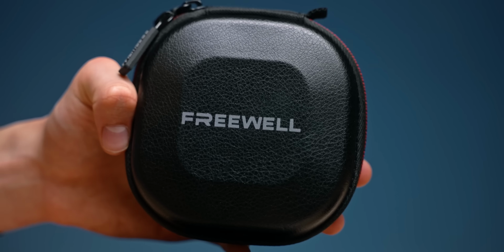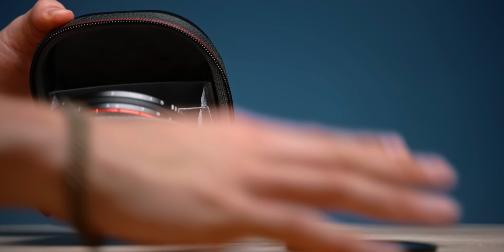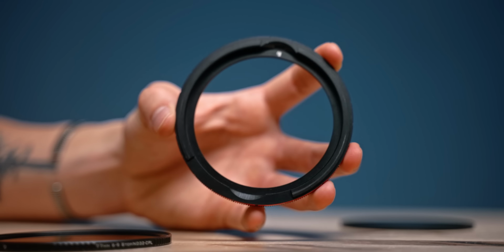The third piece of gear that we have here is the 7-in-1 Freewell magnetic filter system. This has to be one of my favorite filter systems I've ever used. For run and gun shooting, it works flawlessly. The magnets, in my mind, could be a little bit stronger when you're popping these on and off. There were a couple of times when I was out shooting, there was a vlog I actually did with these, where I would bump it with my hand or it would bump on me and the filter popped off and fell. Luckily, nothing bad ever happened. They didn't scratch. The coating on these filters is pretty solid. I think it's a really, really innovative system.